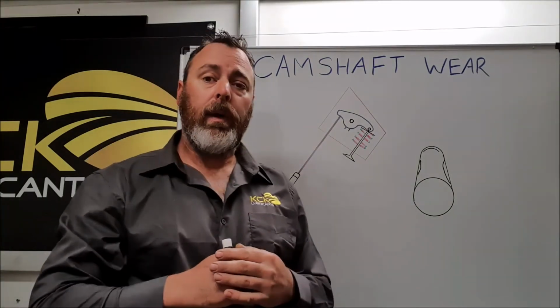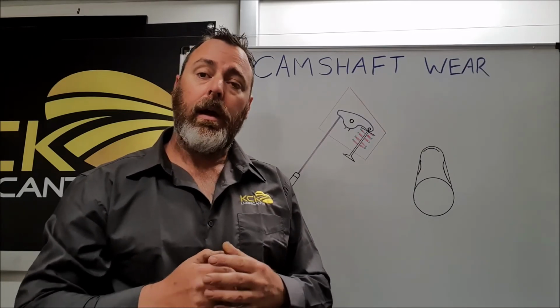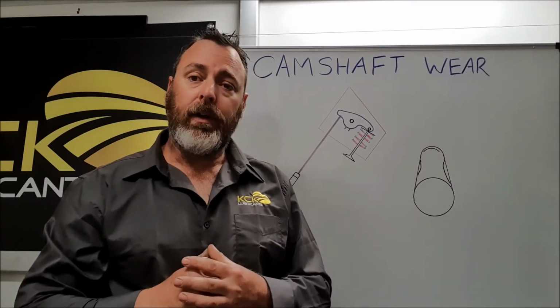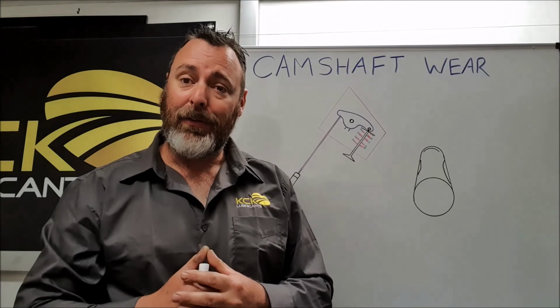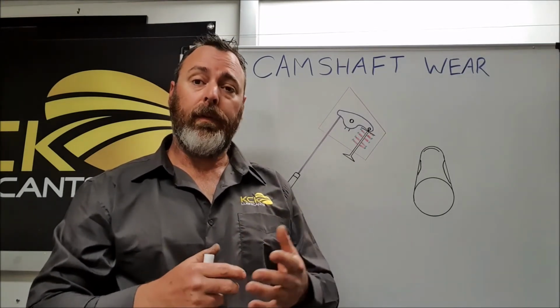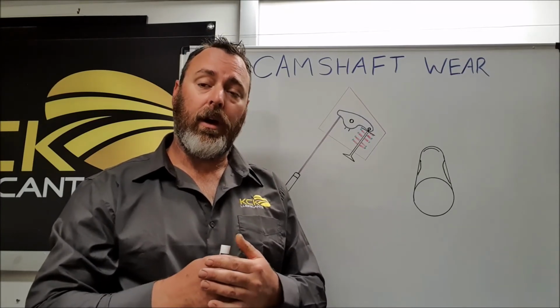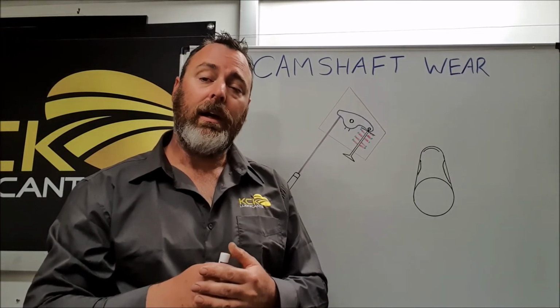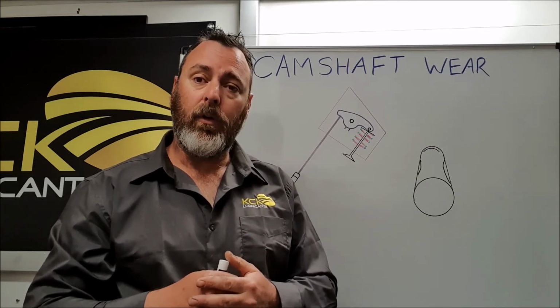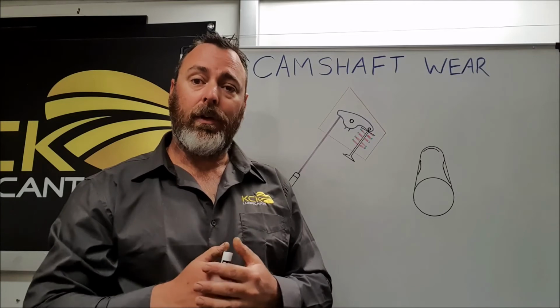Now, while we're talking about cylinder pressures, we'll get back to the original question. Which lobe would you expect to see more wear on, the intake or the exhaust lobe? Well, the intake's got the bigger valve, more valve train weight, but the exhaust needs to open the valve against cylinder pressure. So you'll almost always see more wear on the exhaust lobe of the camshaft because of the cylinder pressure.